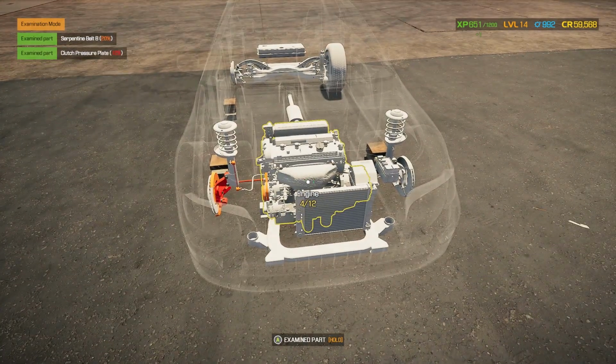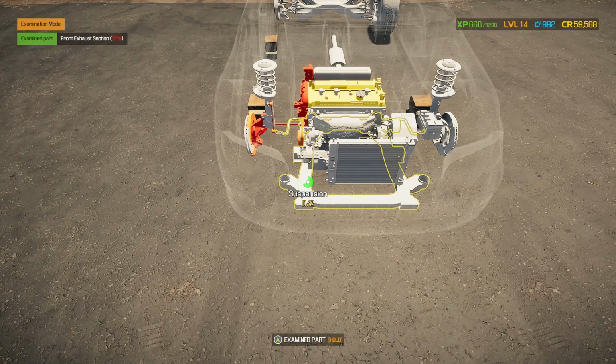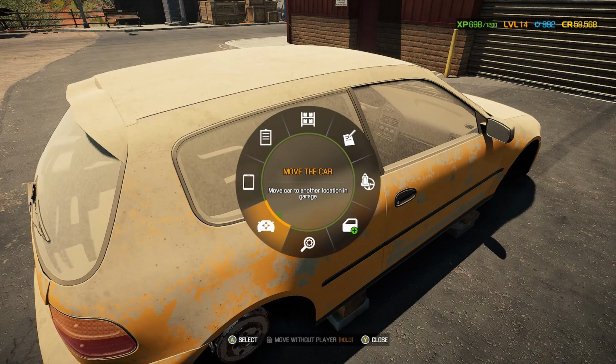We're gonna make sure every single part and piece on this thing is at 100%, and let's see how much money we can make on this thing. All right, done examining the car. Let's go ahead and put it in the car wash.